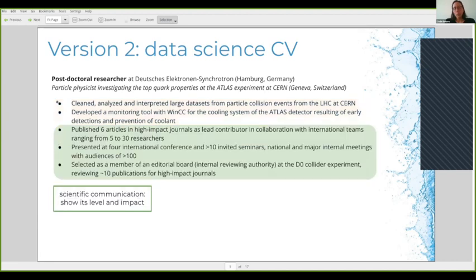Then the second main category is scientific communication. Scientific communication is something that we do a lot in academia. We need to show results very regularly. We also need to show results outside of our collaboration. So that's something we're very trained on, and that's not necessarily very common in industry. And I think that's actually very valuable. It brings a lot of skills, but you need to show its level and impact.